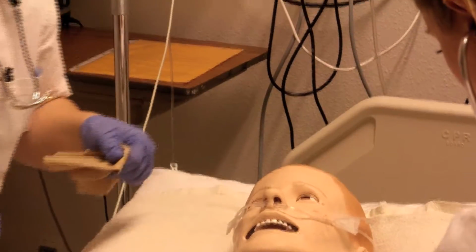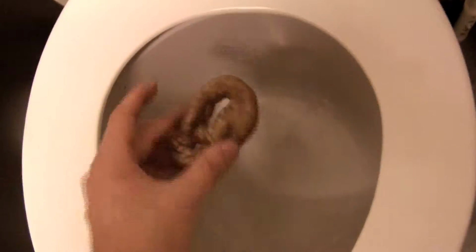We also have different levels of nursing students in there. We might have a practical nursing student as well as a registered nurse student in there. And again, they need to understand where their boundaries end. It's a good place for them to learn that.